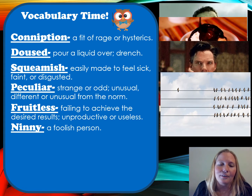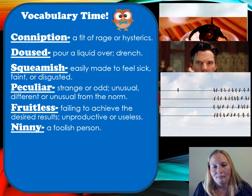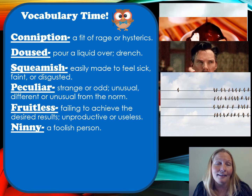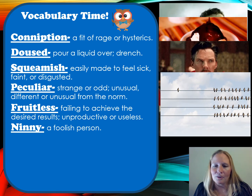I guess it could be considered an insult, but since it's just kind of a silly word, Grandma Meemaw says, Skeet, you don't think your grandma's a ninny, so she's just making fun of herself, but she's kind of like, yeah, I am kind of ridiculous. So it's kind of a cool definition or word to know.